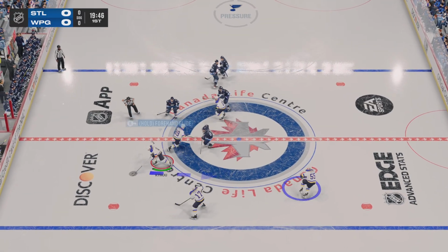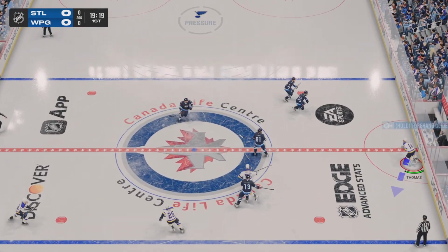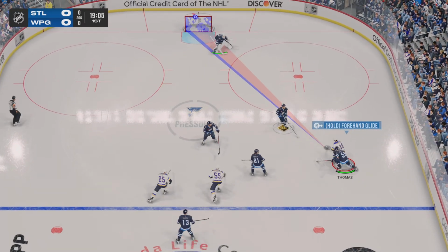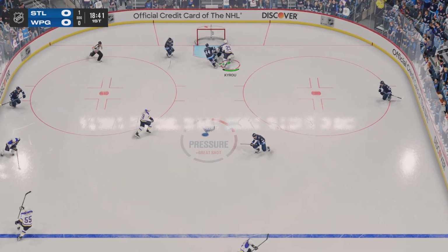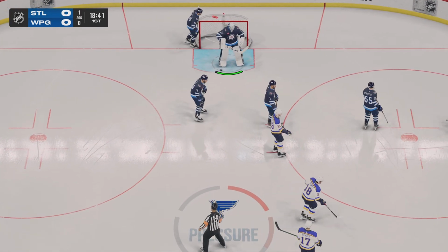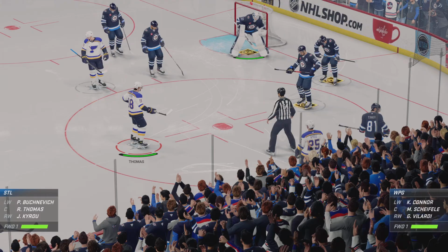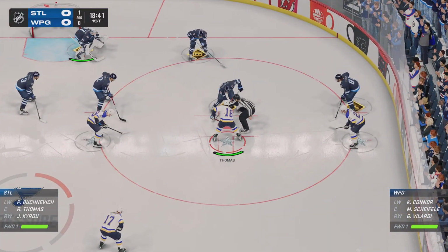The Blues will start with the puck as they win the opening faceoff here. Here's a short pass to Thomas. Fires it on net, and he's able to handle that one. Puck is frozen, and we're going to face off. Lots of time left in this period. Still no score in this one.